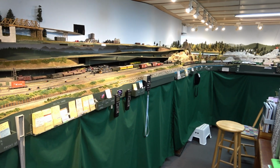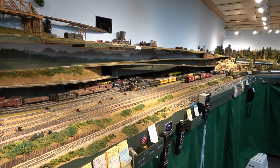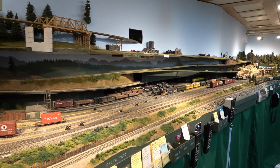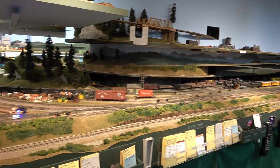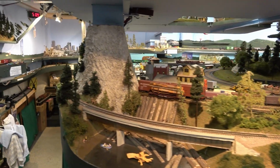And on the left here, you see Everett's Delta yard. The track in front is the low line, which goes to Everett's Bayside yard, past the Squid Bridge, which you've seen a million times.